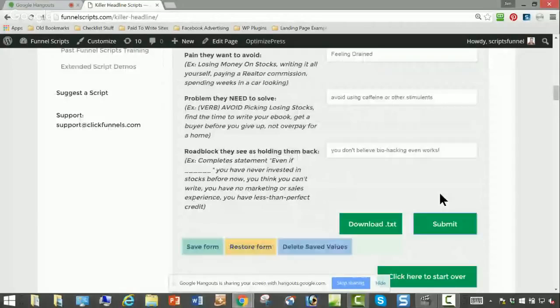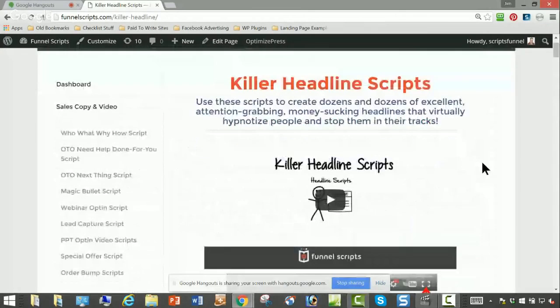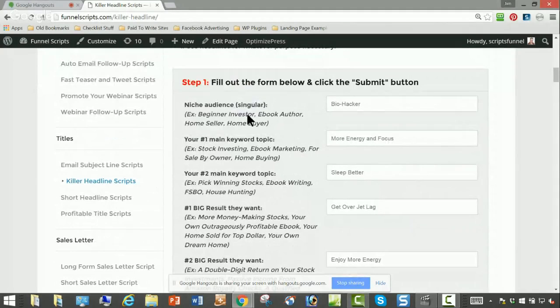And then what I started doing was just playing around with the killer headline scripts, which, if you've learned anything over the last few weeks, is really the first script we ever break out. Hey, we need a headline. Whatever you're doing, you need a headline. It's the greatest. So our niche audience, I put in biohacker, number one main keyword, more energy and focus.